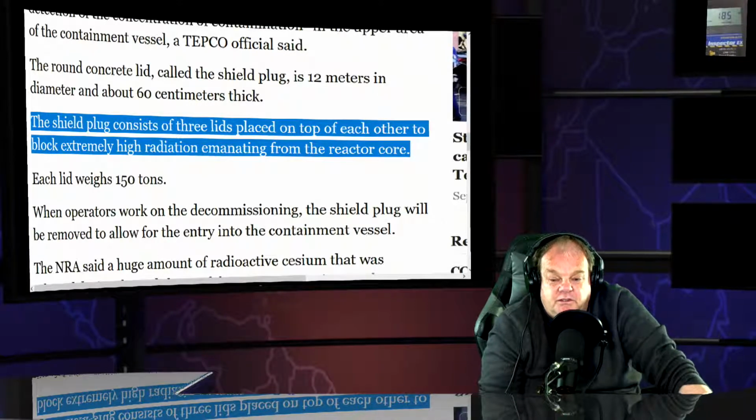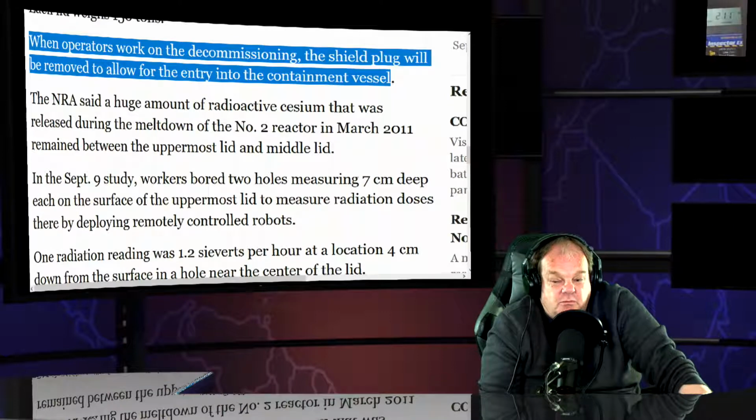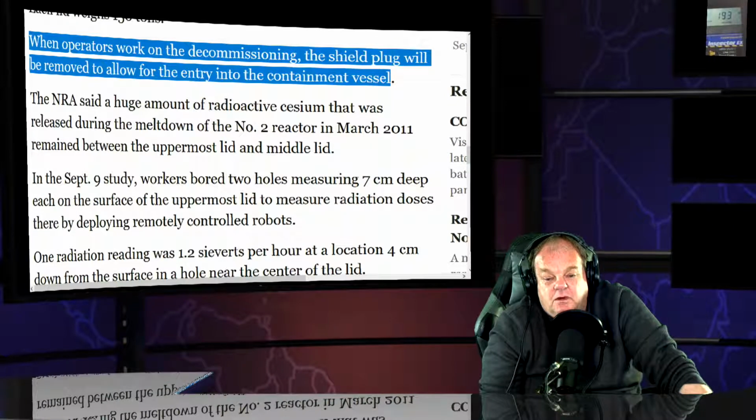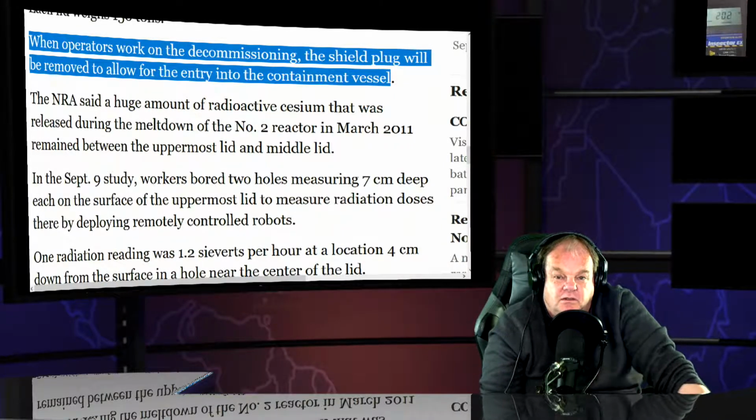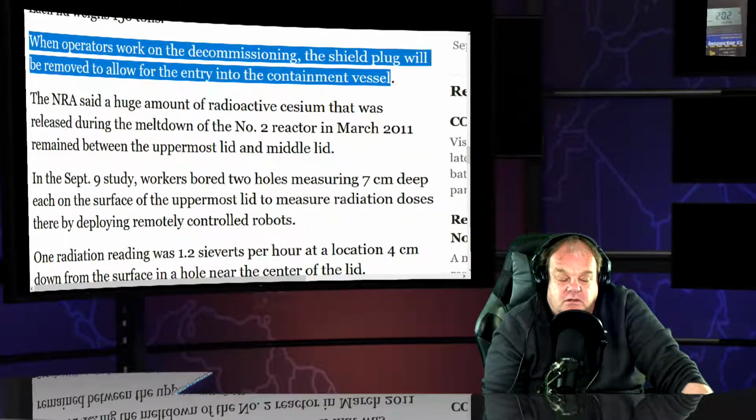The shield plug consists of 3 lids placed on top of each other to block extremely high radiation emanating from the reactor core. The building actually blew up and burnt for days, right? When operators work on the decommissioning, the shield plug will be removed to allow for the entry into the containment vessel, where the reactor core used to be.